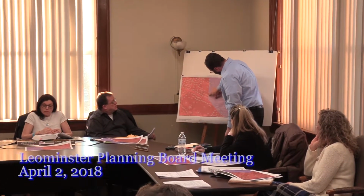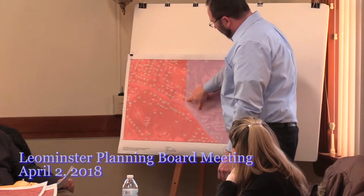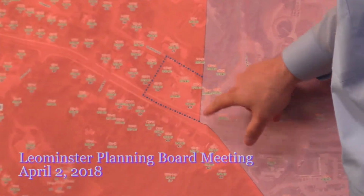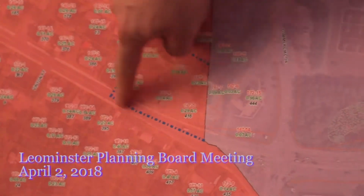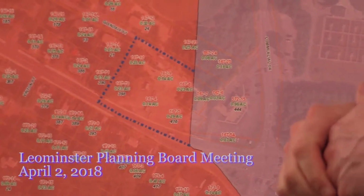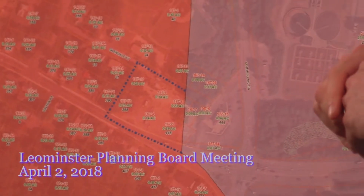The purple in here, so this is one of our lots right in here, is pretty much all commercial, with a little bit of commercial existing now. So it's extending that commercial throughout the remainder of the property. How many homes are there on which lots? There are no existing homes.